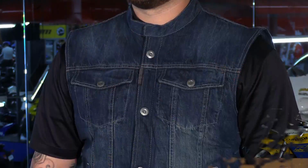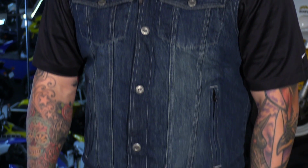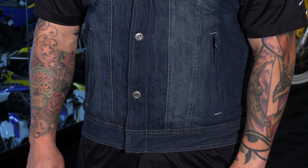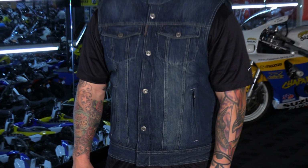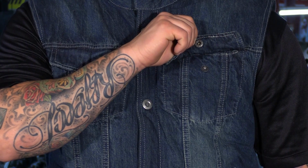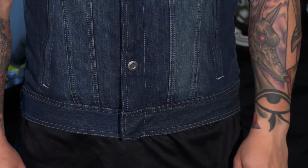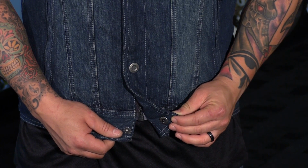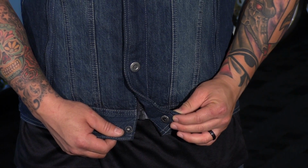This is denim and it also is enzyme washed, so it has that nice faded look and it's already kind of pre-broken in if you want to call it that. Now what we're going to see here, all these buttons in the front, they're actually snaps though, so it's kind of designed to make it a little bit more casual. And what's really nice is that the very bottom one is actually reversed, so you're not going to have anything scratch your tank or any finish on your motorcycle.